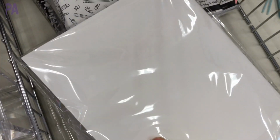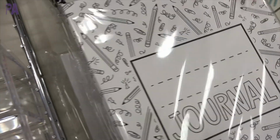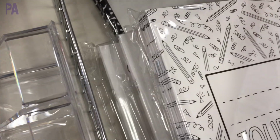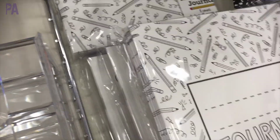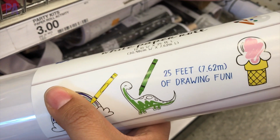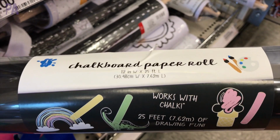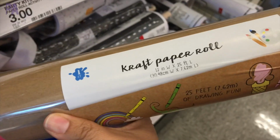These blank books were kind of cool. This one's called Full Steam Ahead. They are STEAM books, so I guess you can do your STEAM activities with them. And then they also had some journal ones where you can do some journaling, but I think they're all blank inside. They just have the pretty covers on them. Also, I want to mention these paper rolls. This one is a white paper roll. They had the chalk one, and it's 25 feet long. And then they also had the craft paper roll too.